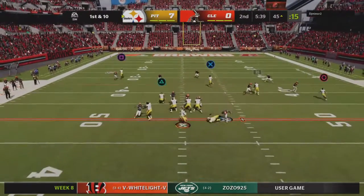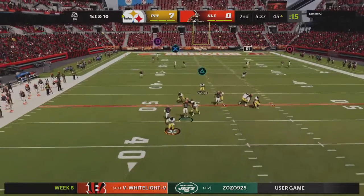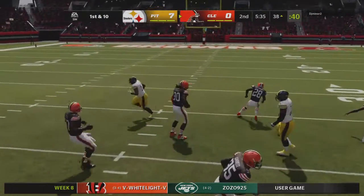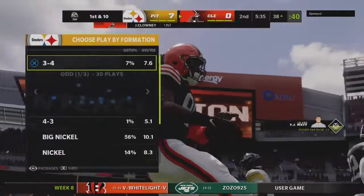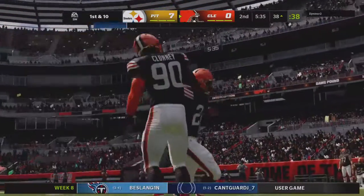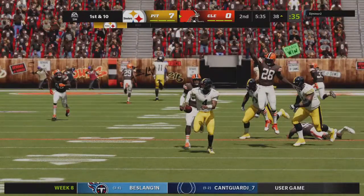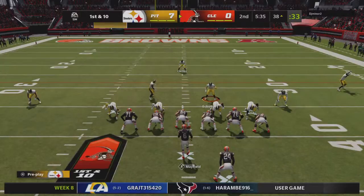On first down, it's Haskins. Steps away to his left. That's into a crowd and intercepted. Picked off at the 39. And they have possession, and they have it at the 38-yard line. So here's a 1st and 10 at the 38.